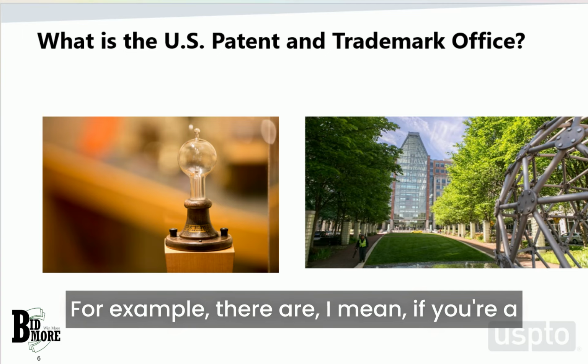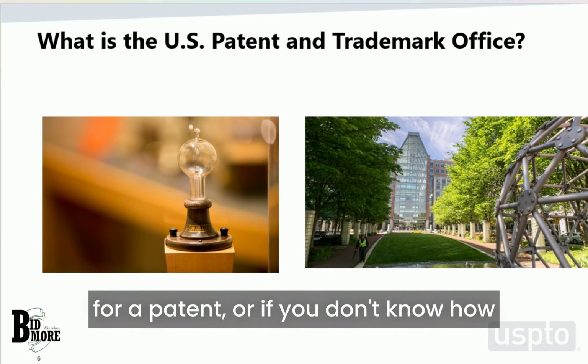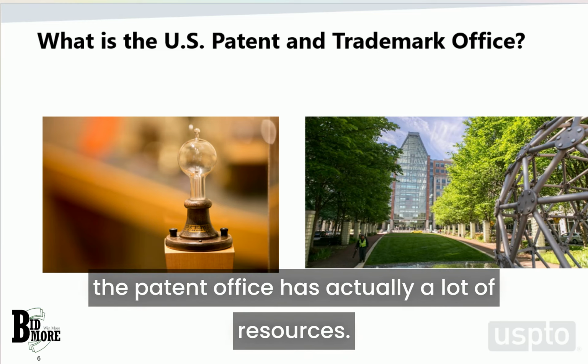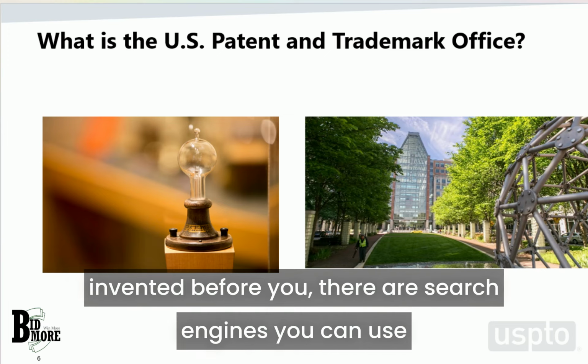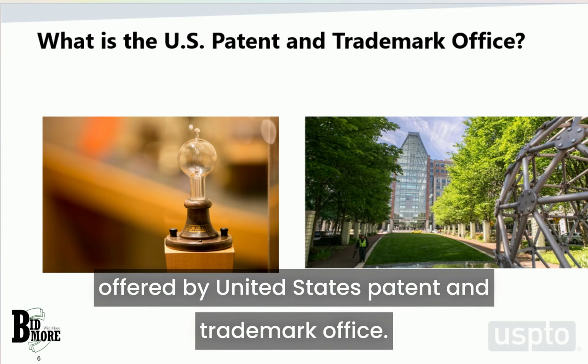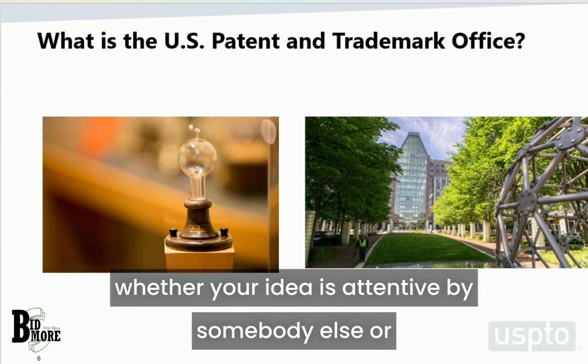For example, if you're a student, if you don't have enough resources to apply for a patent, or if you don't know how to process it, if you have a new idea, the patent office actually has a lot of resources. If you want to find out whether your idea was invented before you, there are search engines you can use offered by the United States Patent and Trademark Office. So you can go there and check whether your idea is patented by somebody else or not.